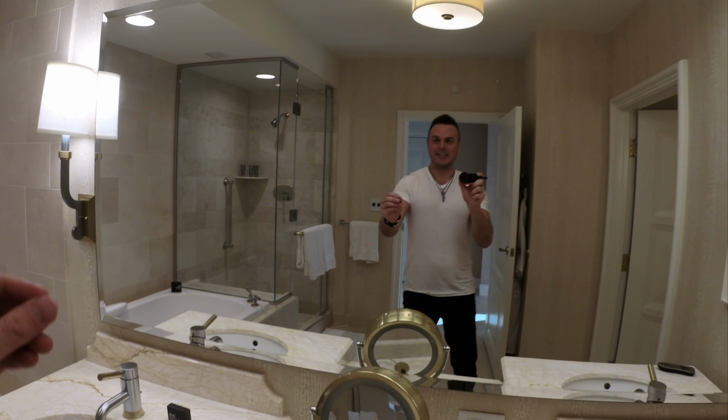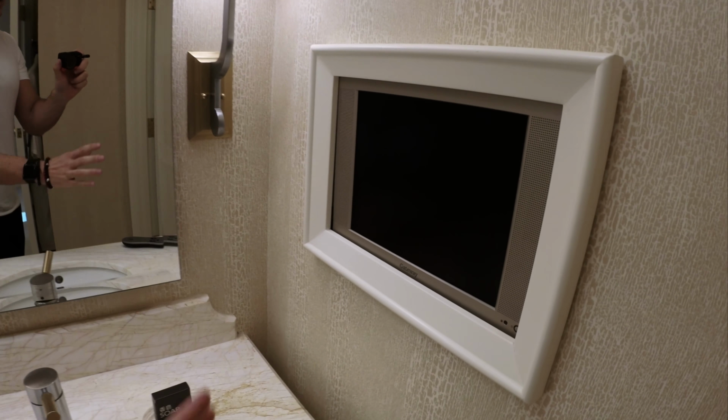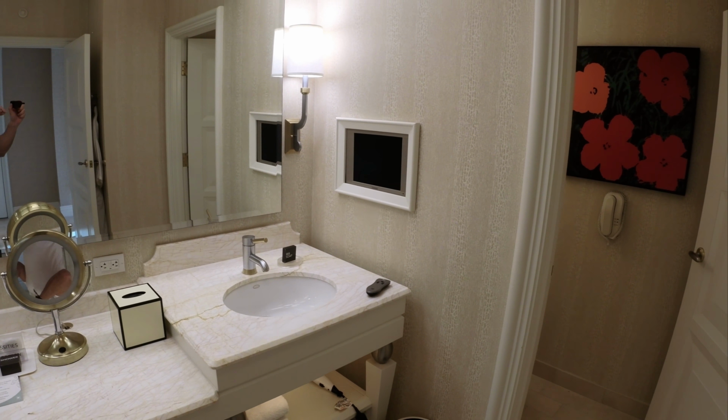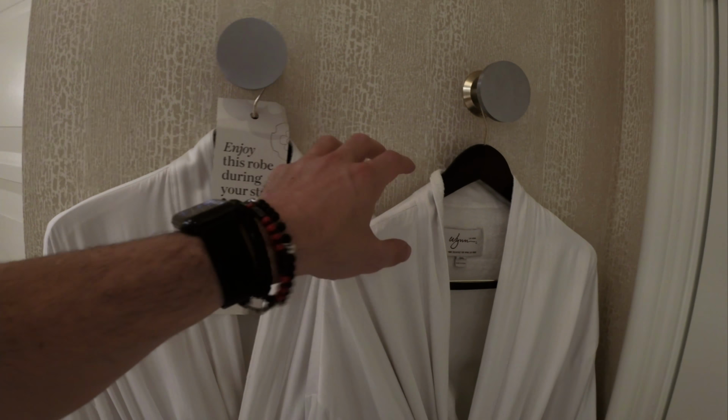Sometimes in Vegas hotels you will see the TV impregnated into the glass. We do not have that here, but we do have one on the side, so if you need to stay up to date on your sports or on your news or whatever, it is right there for you to stay connected. And then as we leave the bathroom, 2 robes right here conveniently hung for you. I like when they are featured in the bathroom.